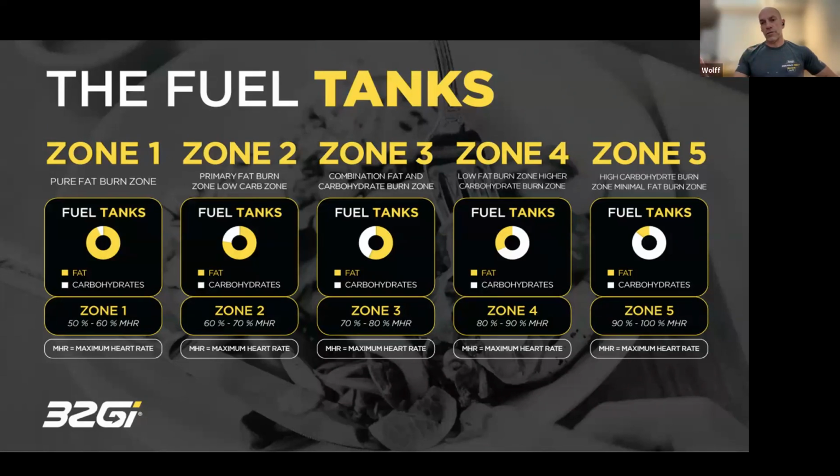And then obviously once you go into zone 4 or 5, which are your high intensity zones, this is where you're going to be burning up a high rate of glycogen. I mean, this is where you're really putting down the gas and you're utilizing a high rate of glycogen.